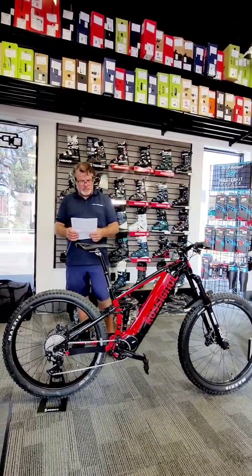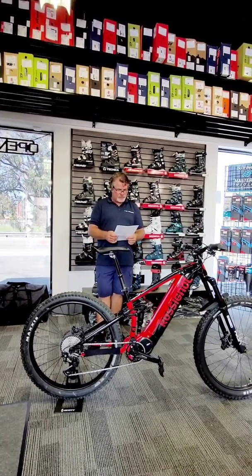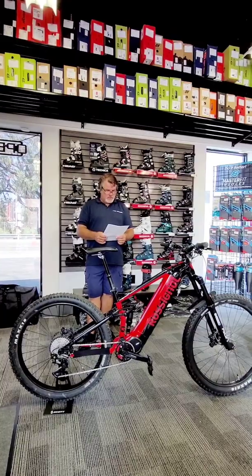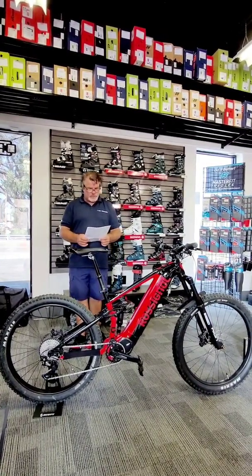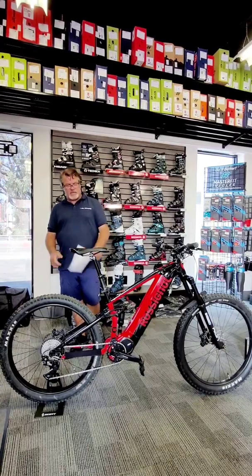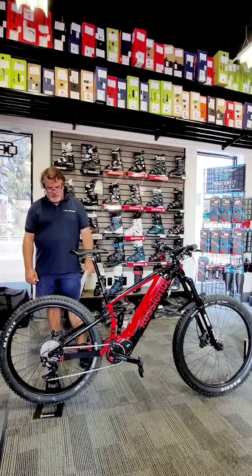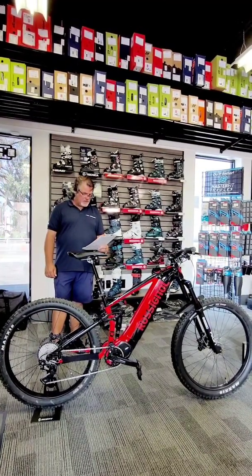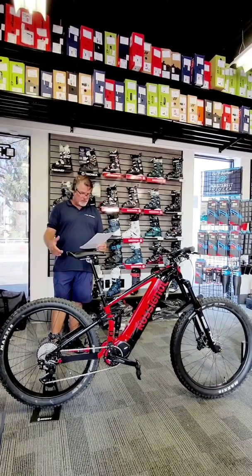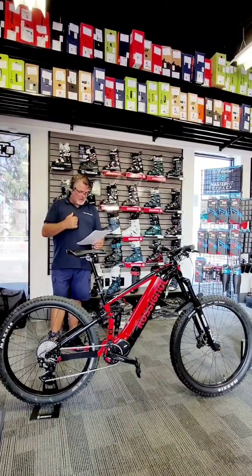Going down the list, headsets, things like that are pretty standard. Handlebars are Rossignol. It has the 11-speed Shimano Shadow SLX M7000 gear set and derailleur setup. The crank set is the E8000, as I mentioned, an aluminum crank from Shimano.